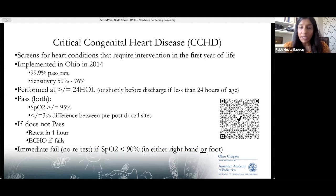There's a QR code here to the Ohio algorithm on screening, which is quite nicely laid out if you wanted a resource.